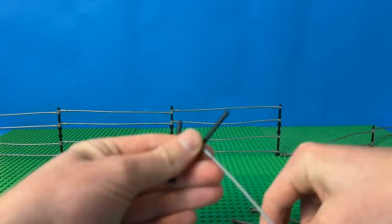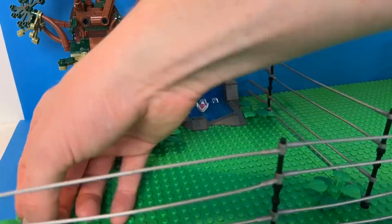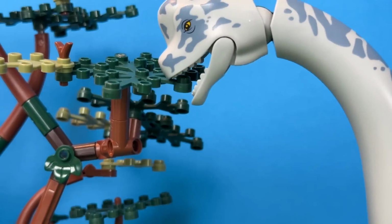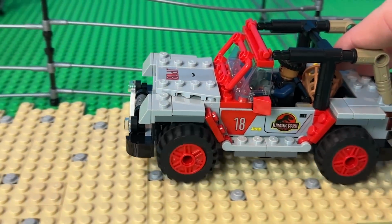fences, using these flexible pieces to create 3 large sections along the back. I placed the tree in the corner, building a small waterfall to ensure the Brachiosaurus had plenty to eat and drink. I then built a path that runs through the centre of the park, allowing the public and the Jeeps to get to every enclosure.